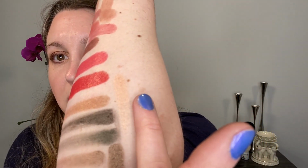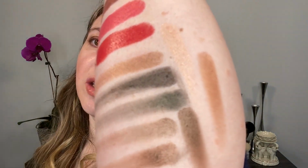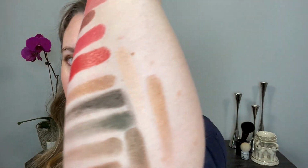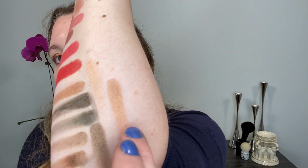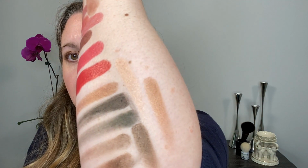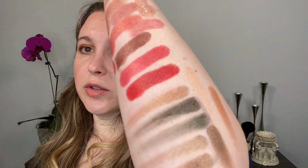And then the very last shade, I'm going to put that one right here. That is going to be most similar to the first shade in the Blurry Green. But again, you can see that the tone is slightly different. This one has a little bit more of that golden vibrancy to it, and this one is more beige, but they're very close.